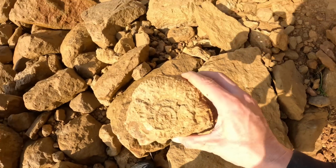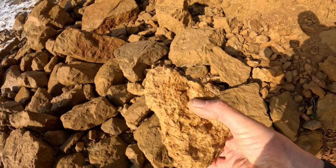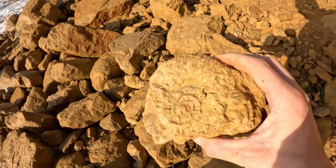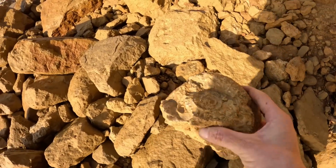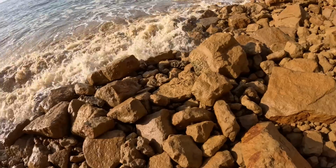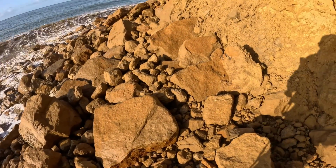That one would have been a beauty, but unfortunately it's rotted away. This is in that sandstone again, so that's what happens, unfortunately. Hopefully I can find a decent sized one today though, like that. That would be really good. I know that you can find all sorts here. I believe you can find Stephanoceras here as well, so you may be lucky, may not, who knows.